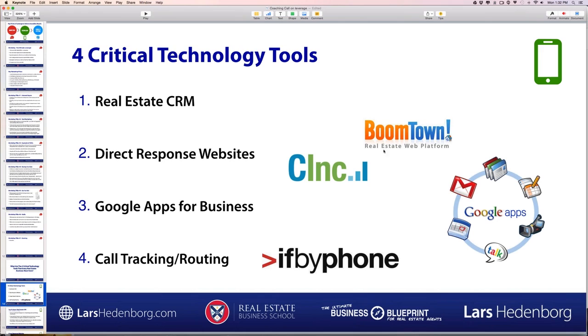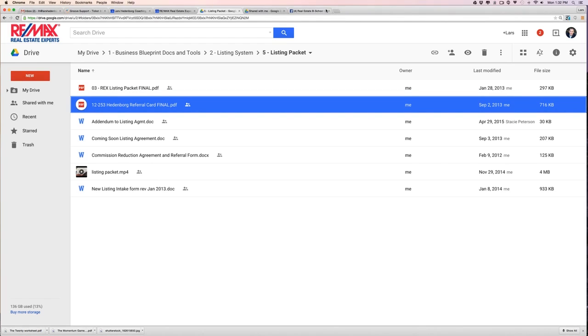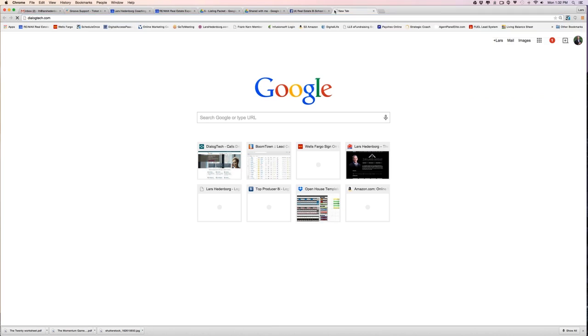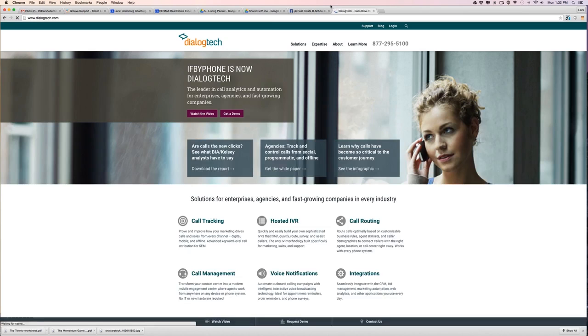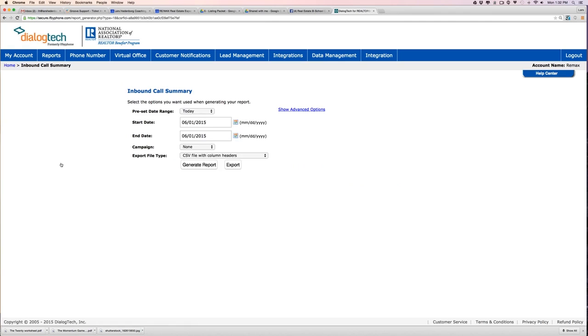Direct response websites. I use Boomtown right now, and Real Launch is the other website. Our Real Launch site does really well. I can't say I love the company. I think Ben Kinney is involved with it. Some of you have called up there and have not had a great experience. I have heard from more recent people that have set up their site through them that they've done a way better job.